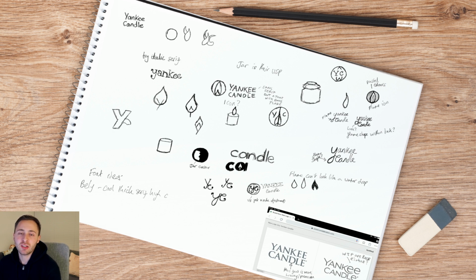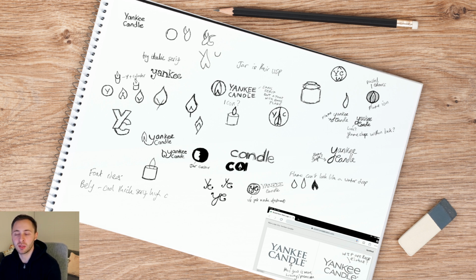And again, while I was sketching, I wanted to get a few fonts in mind so I could visualize how this might work. So I wrote a few font ideas down in the bottom left of the sketchpad, and that was just looking through Adobe fonts and picking out which ones I thought could work. As a lot of these were typographically based, I wanted to move into Illustrator pretty early in the process so I could see what these would look like without having to redraw every single bit of each font. So yeah, let's get into Illustrator.